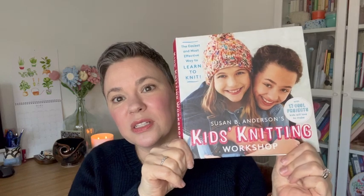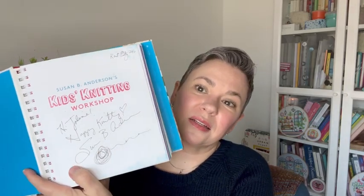This is called Susan B. Anderson's Kids Knitting Workshop, and I purchased this years ago when I was teaching both my kids to knit, but also I was teaching other kids to knit. It was a useful tool to think about projects and knitting approaches to teach kids, to introduce them to the craft of knitting. I even had this book signed by Susan B. Anderson herself when I met her in Knit City in 2016, according to this.